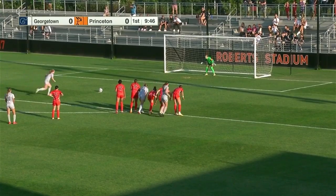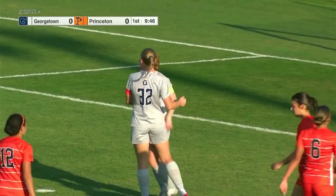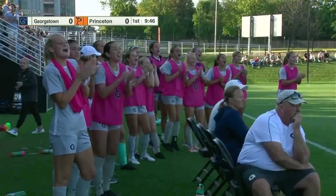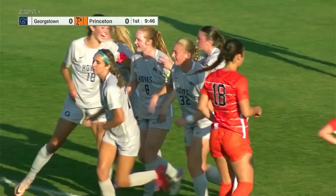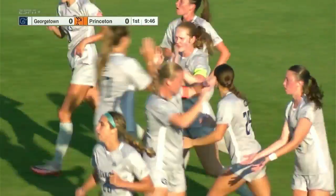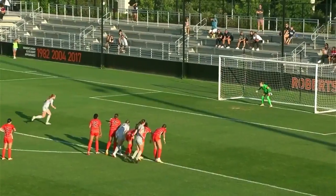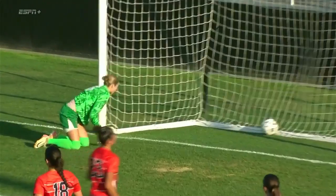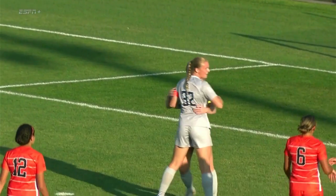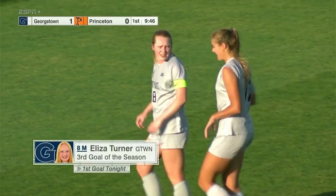And it is Eliza Turner at the spot. She scores! McCamey guessed right. Turner's shot perfectly placed. And the Hoyas have the lead on Eliza Turner's third straight goal. Eliza Turner picks the left corner, nice and low, nice and hard. Steps up with confidence and puts it in the back of the net.